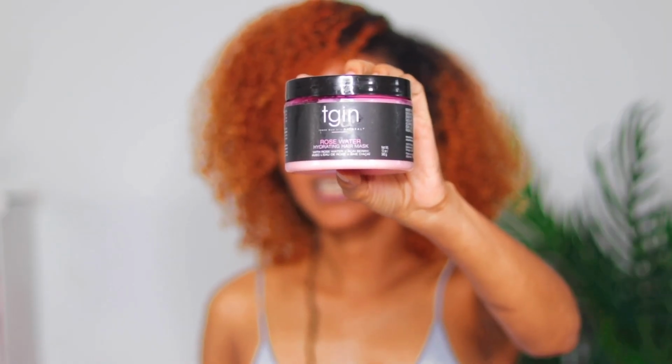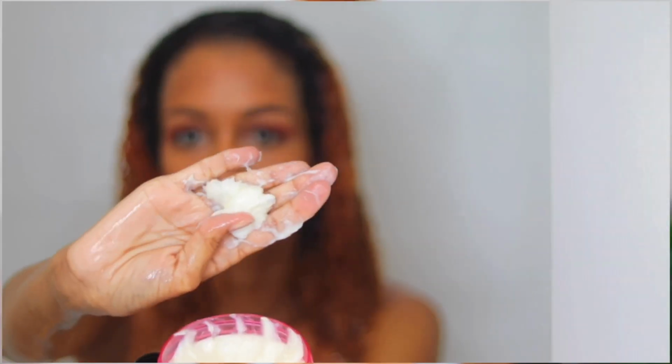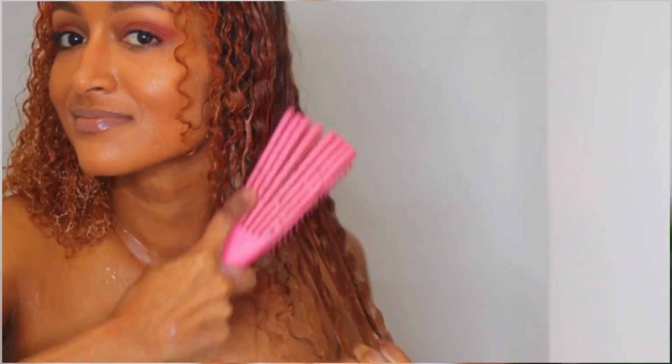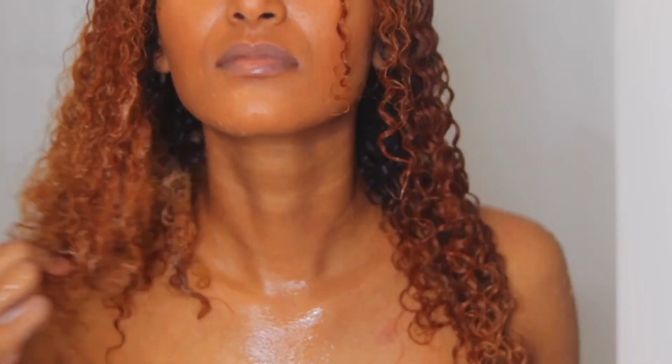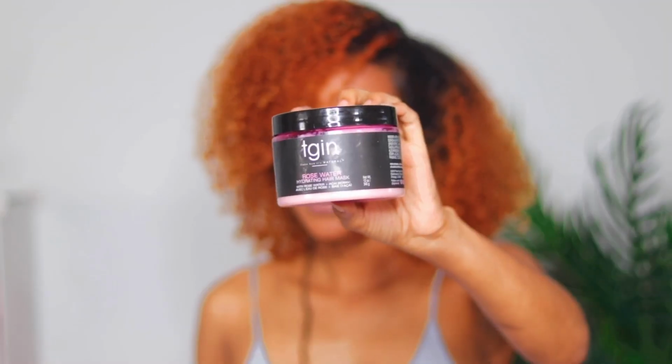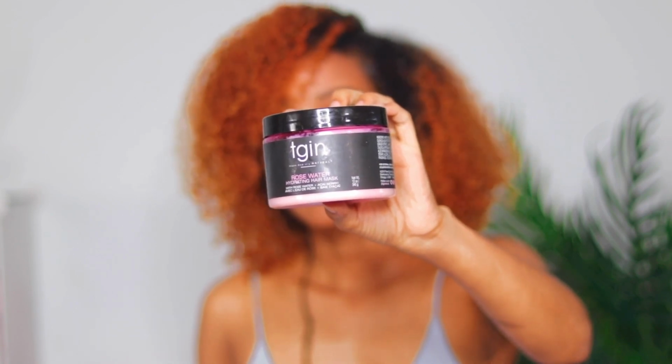After that, I went in with the Rose Water Hydrating Hair Mask, and it was definitely comparable to the other Tgin mask that I absolutely love because it gave me a lot of slip. It made my hair super soft, easy to detangle, and I just absolutely loved it.